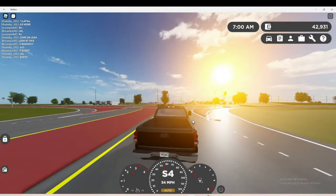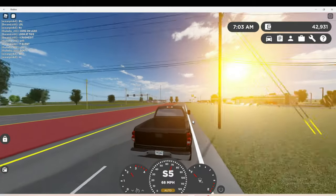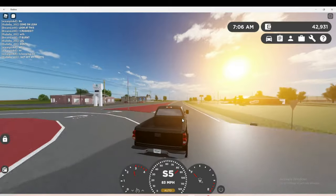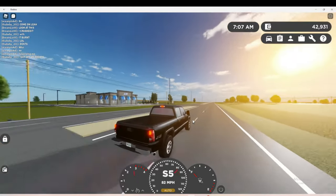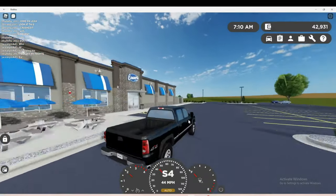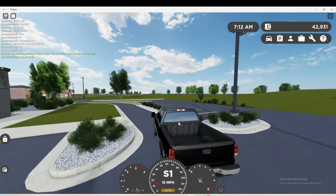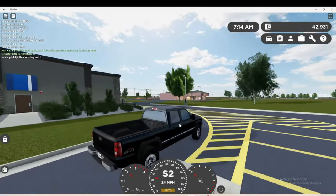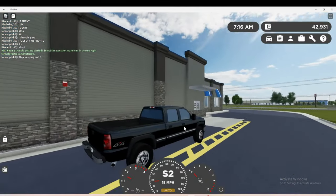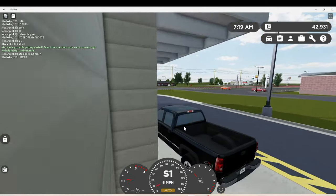So I'm gonna show y'all the new fast food place over here, and the rims while I'm over here. So I got a fast food place right here to the left. Now you pull in, they have a drive through back here. I like the way it looks right on the side of the road.